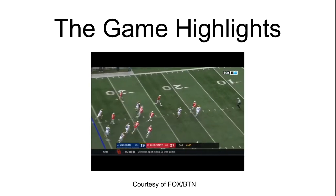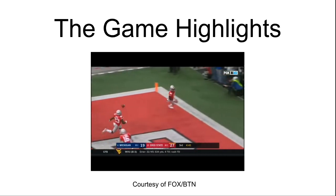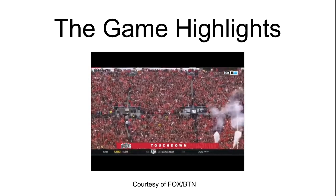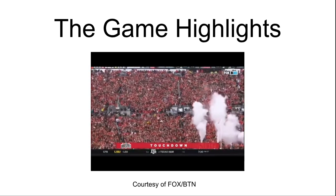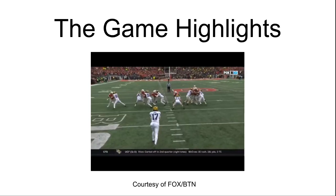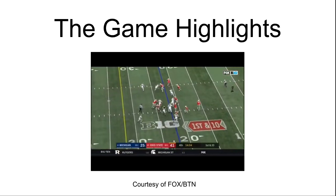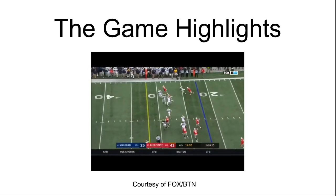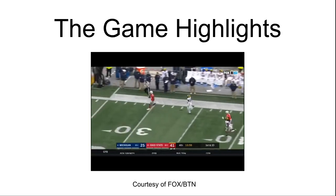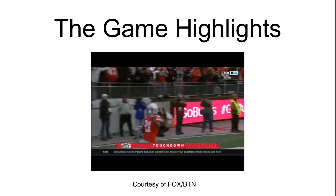And then Michigan tries to punt, and it's blocked by Olave and taken back for a touchdown. Ohio State special teams making up for their mistake earlier. As you can see, the fans are going crazy. Just unblocked. This Michigan special teams is just awful. And then it's Paris Campbell. He's taking it down the sideline for a 78-yard touchdown. Once again, a breakdown on defense by Michigan.